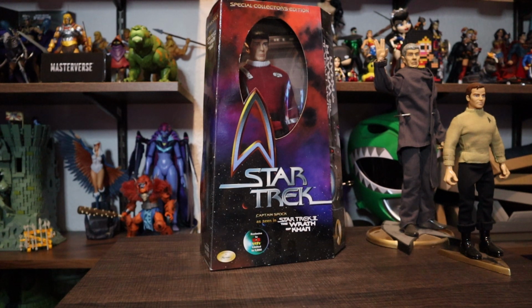Relatively, you can find one of these guys for 20 bucks, which means his value never skyrocketed even after Leonard Nimoy's passing, which is something that I've tried to argue to people for a very long time. Just because it is that character, and just because it is old, just because it is limited, does not mean they're worth money. You may as well open these things up and enjoy them. And that's what we're going to do right now.